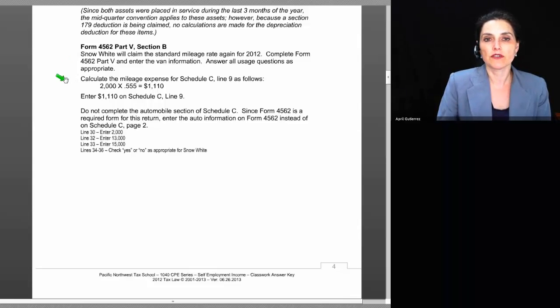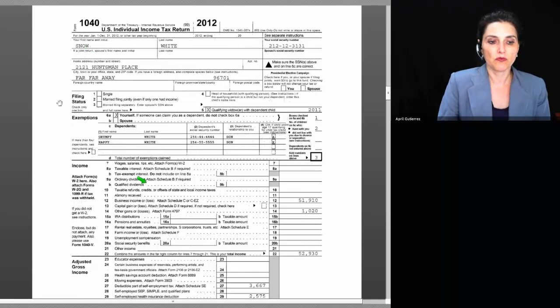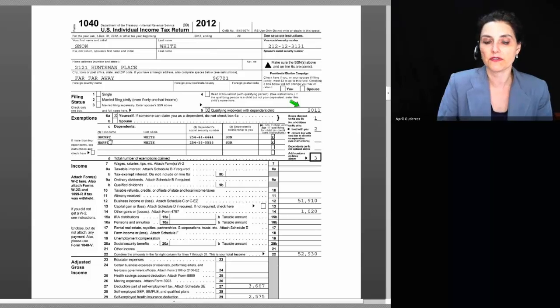And so we enter the information we've calculated for the amount of the mileage deduction that we're claiming, and we also answer all of the relevant questions in that section. And here is Snow White's tax return. You can see again that we've entered her filing status as qualifying widow with dependent child. The year of death of her spouse was 2011. The two children are listed as dependents, and they are both qualifying children for purposes of the qualifying child tax credit. Total exemptions claimed is therefore 3.